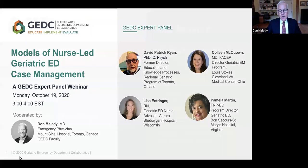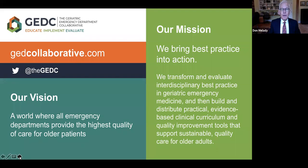The Geriatric Emergency Department Collaborative is a network of community and academic emergency departments. We work together to define best practices in geriatric ED care. We educate emergency department clinicians about models of care that improve the care of older people. We support emergency departments and healthcare systems to implement these models of care, and we research and evaluate outcomes.